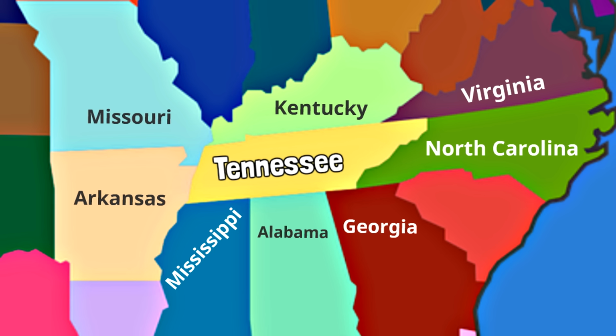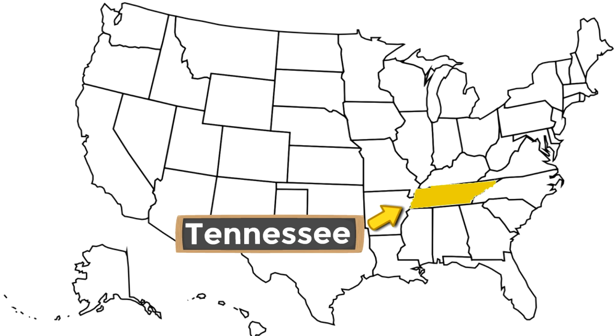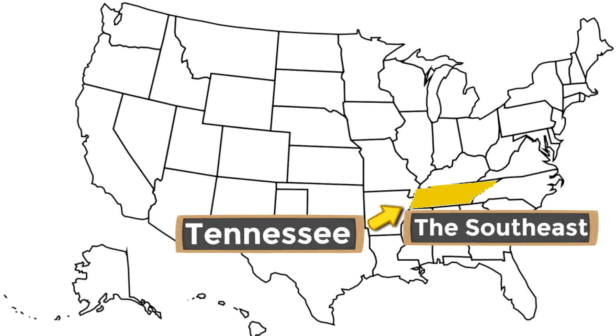Tennessee must never get lonely. I mean, it's bordered by 8 different states. To review, the state of Tennessee is right here. It's in a region of the United States called the Southeast, and the state of Tennessee is bordered by 8 different states.